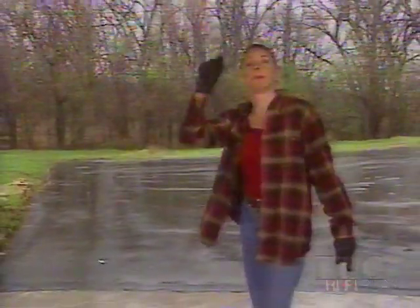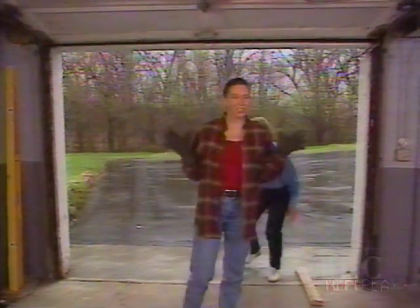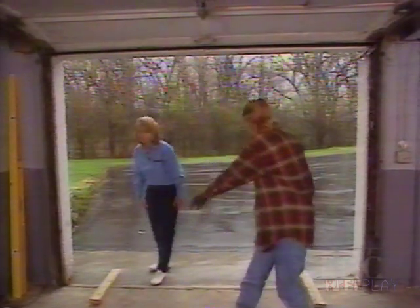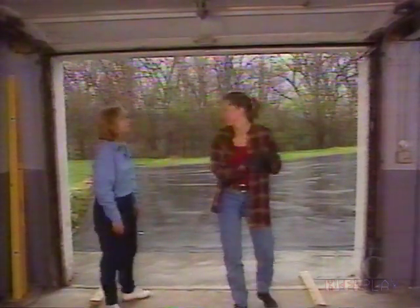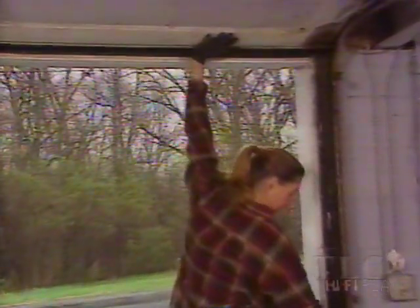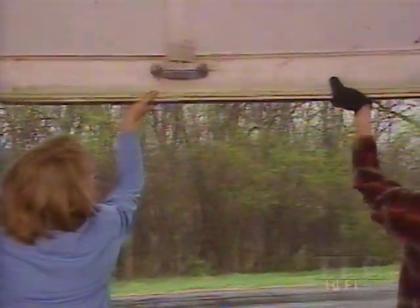This door is disassembled section by section, so we'll need to lower it to do that. And because there are no more springs to counterbalance the weight, it's going to be very heavy. Sandy's put down some wood blocks so our fingers don't get crushed. And are you ready? I'm going to take the grips down, and then there's no turning back. All right, let's go under it. Like Arnold.